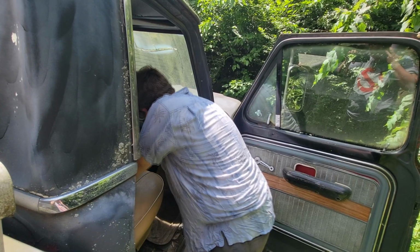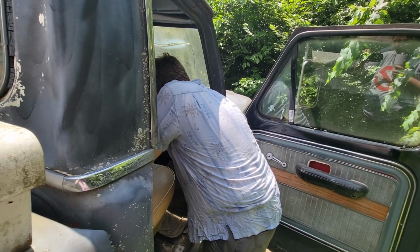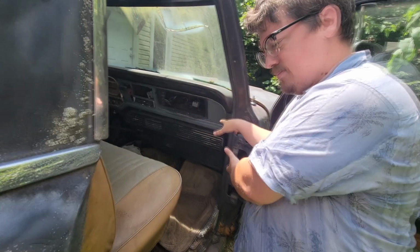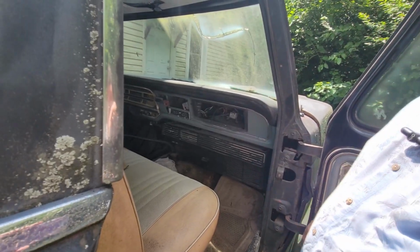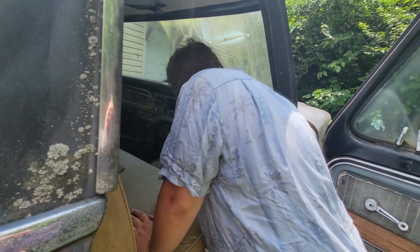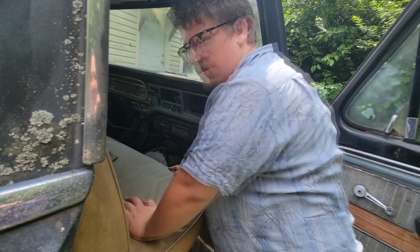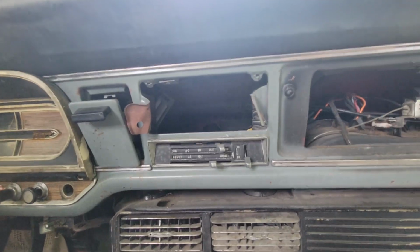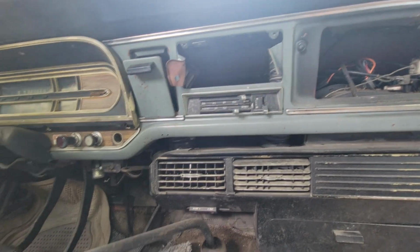It looks like they took the whole glove box, the whole glove compartment part of it, out. I'm not really sure why. Factory radio's been deleted. I'll have to fix that.